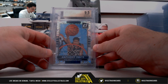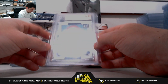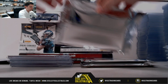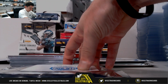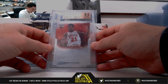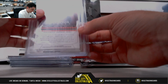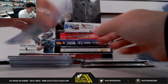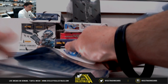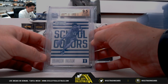'14-'15 Donruss Swirlorama Anthony Davis. Jimmy Butler, 2012-13 Brilliance. Brandon Ingram, '16-'17 Contenders Draft Picks, School Colors, 9.5.